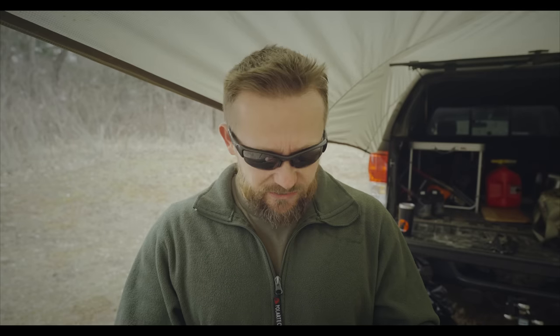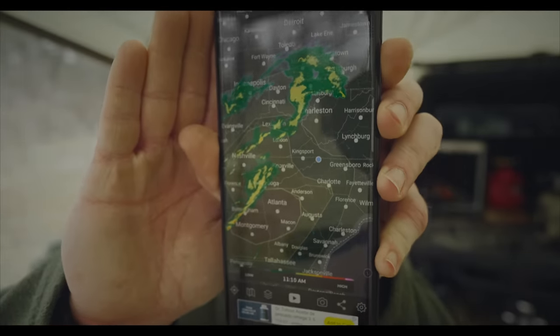How about that? Anyways, everyone, let's take a quick look at the radar. It's on its way. It is on its way.